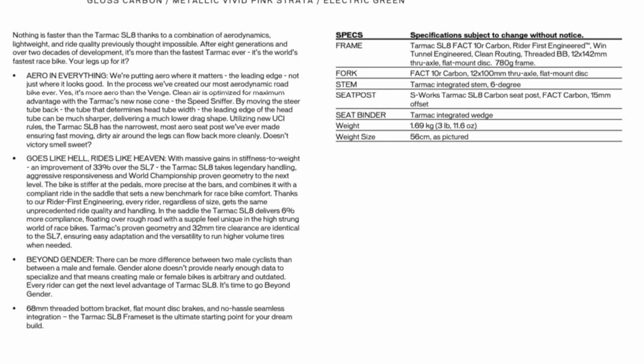So to me, they're really going on about kind of a stiffness to weight advantage, I'm assuming. Percentage, maybe? Goes like hell, rides like heaven. With massive gains in stiffness to weight, an improvement of 33% over the SL7. So that's not saying it's stiff. It's not saying it's stiffer. It's saying it's stiffness to weight ratio. So they've reduced the weight while maintaining the stiffness, or they've increased the stiffness while reducing the weight. That's, to me, what it sounds like.